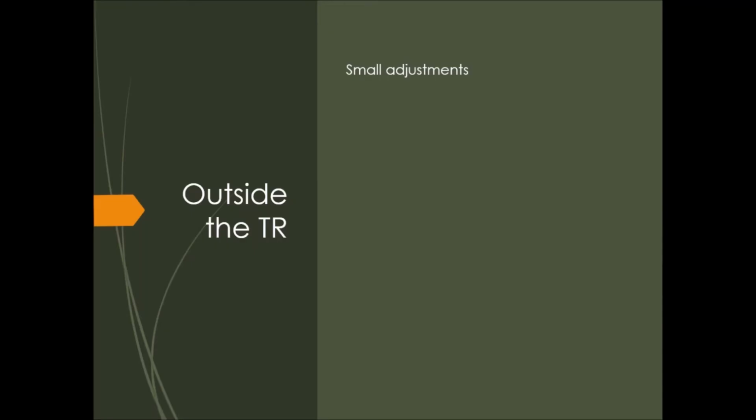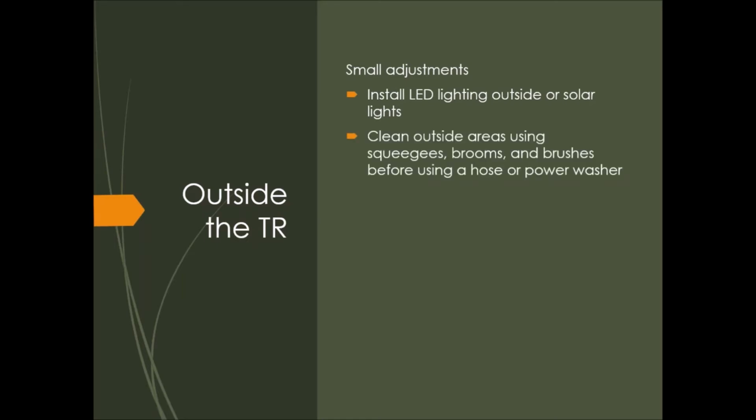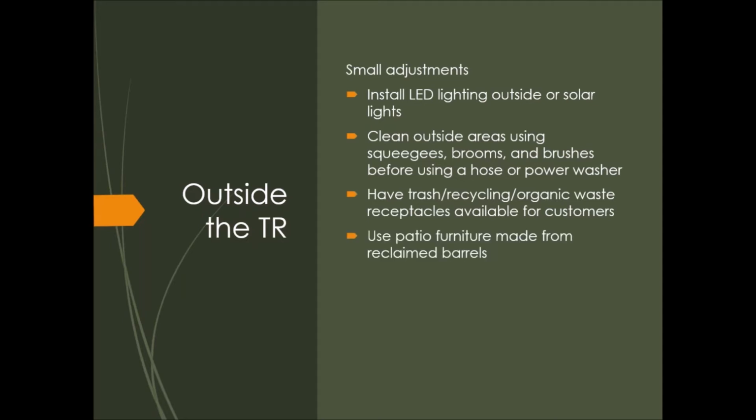So up to this point, I've spoken about large-scale and mostly decorative ways to visibly strengthen the sustainable message, but there are easier to implement goals that you can do to decrease your impact on the environment and be more sustainable, such as installing LED or solar lights outside, using squeegees, brooms, and brushes when you clean your patio before spraying them down with water, provide recycling and composting containers for your guests in addition to your waste containers, and having chairs or patio furniture from local artists that are made from recycled barrels.